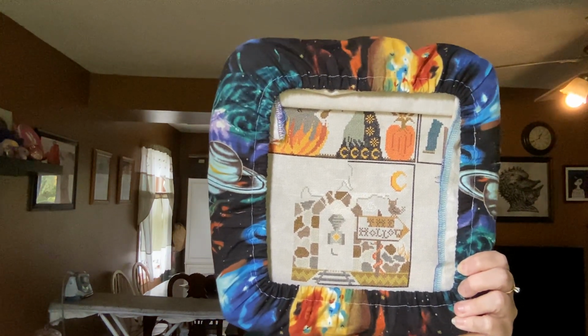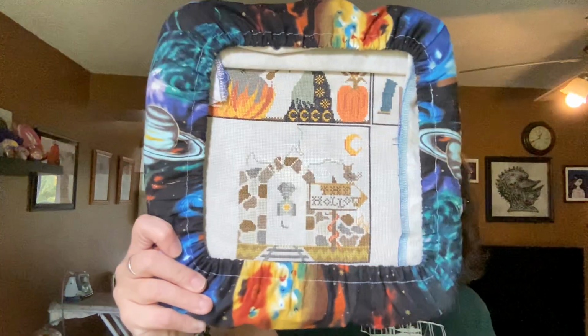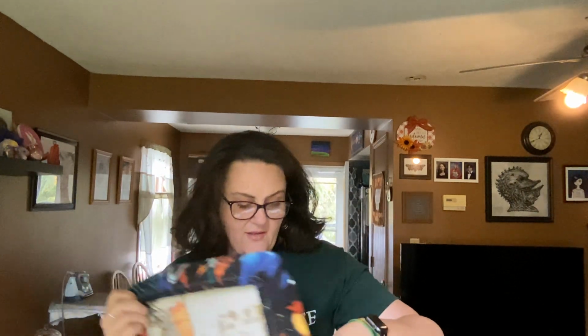I love it so much. I love that little owl, who I didn't name, probably because it's so small. Look at the little snake. Can you see the little snake on the sign? So adorable. Yeah, those are my only 2 stitches, you guys. That is all I did.